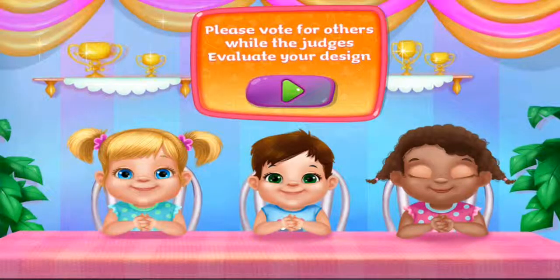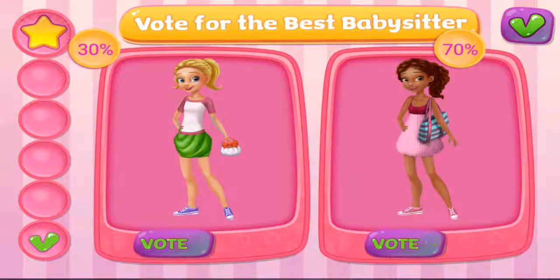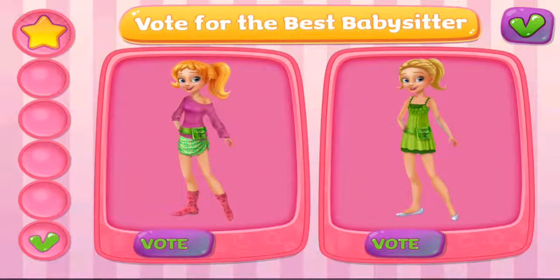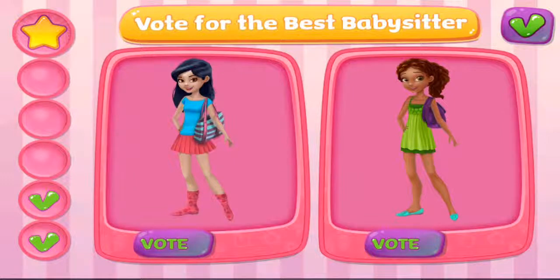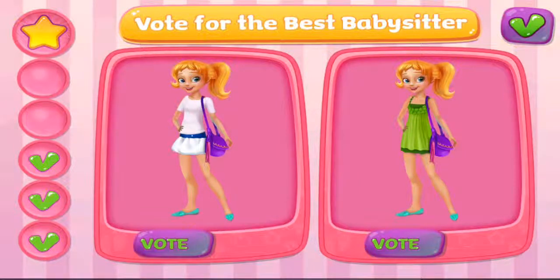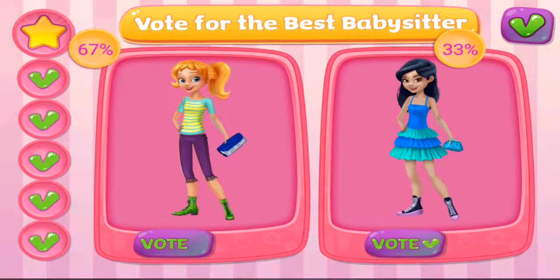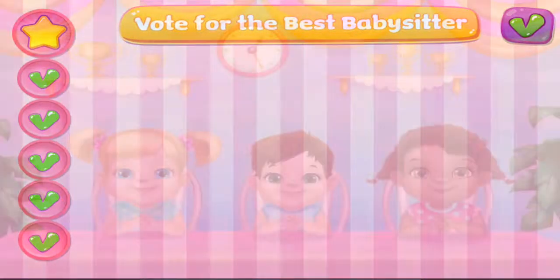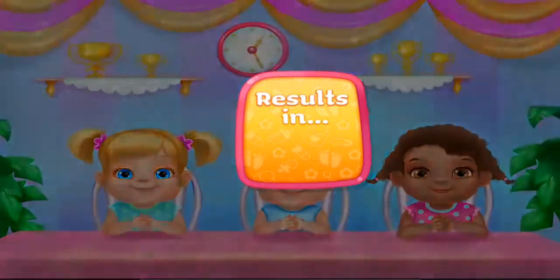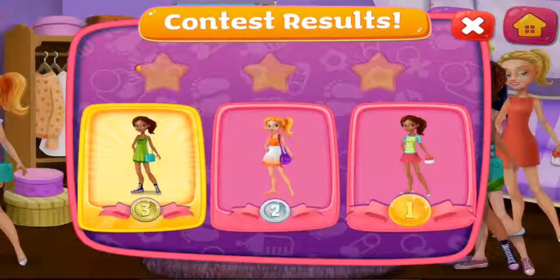Vote for others while the judges evaluate your design. Vote for the best design. Ta-da! Thank you for voting. Results in 3, 2, 1. Congratulations!